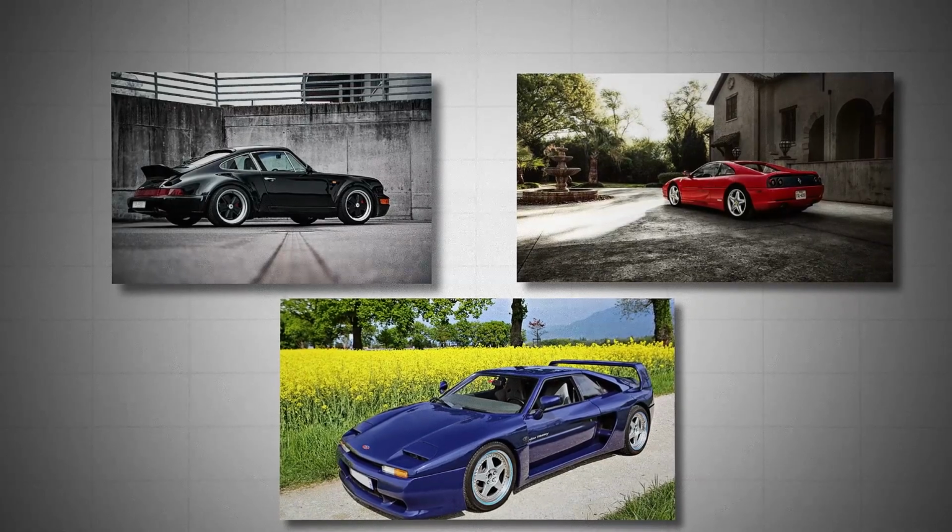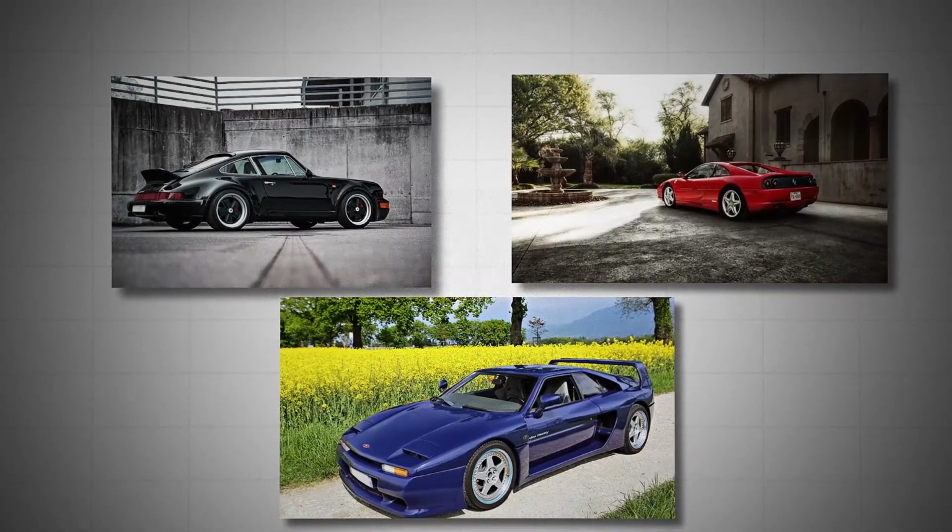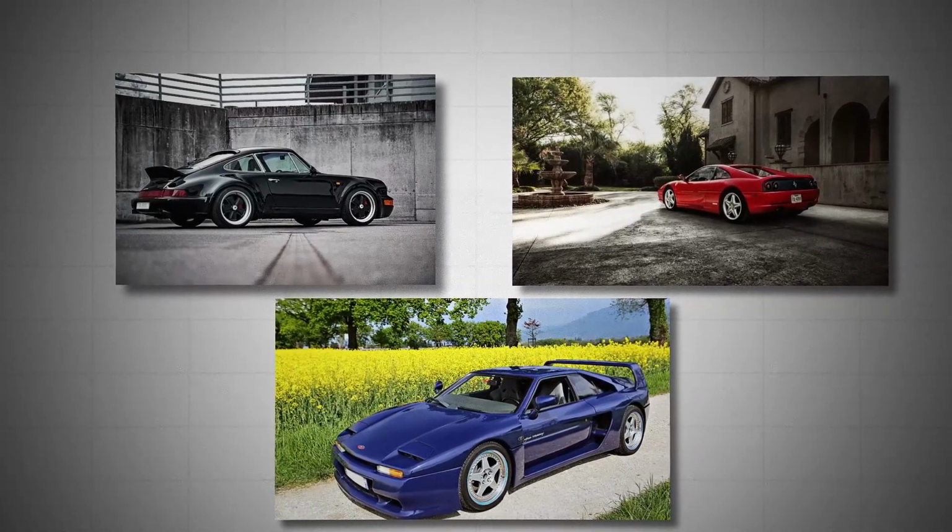Would you take this over a Ferrari 355 or a Porsche 911 Turbo of the same era? Or is this just another beautiful failure?